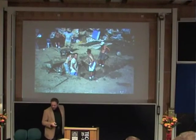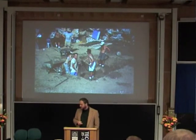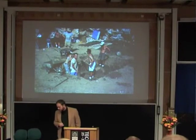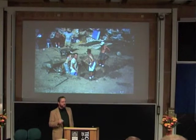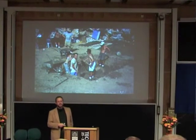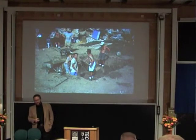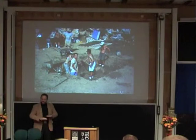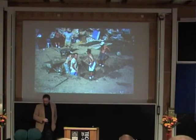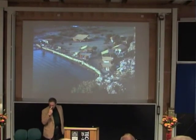We also installed our own sanitation facilities. This is digging the septic pit for the toilet block. You can't ask archaeologists to dig a septic pit because they have to stop for every pot shard, every bone crack, and discuss it. However, when they're done, it is a perfectly straight-sided, flat bottom. And this is what the camp looked like when we were done.